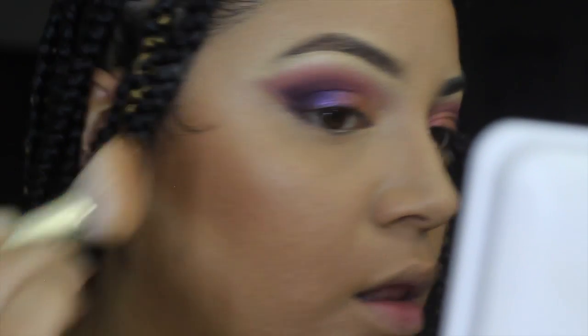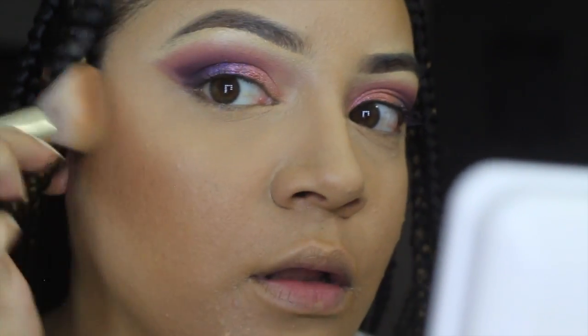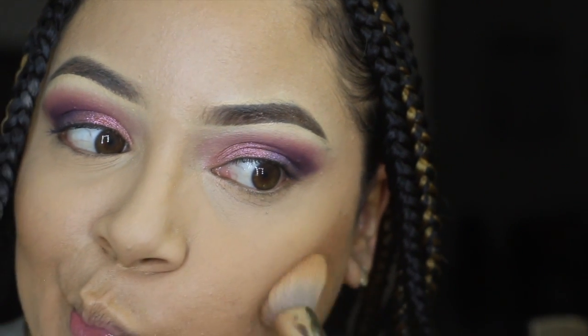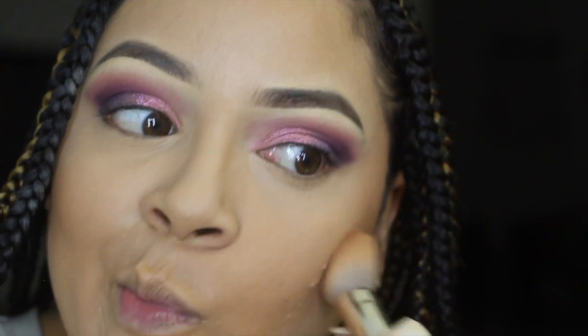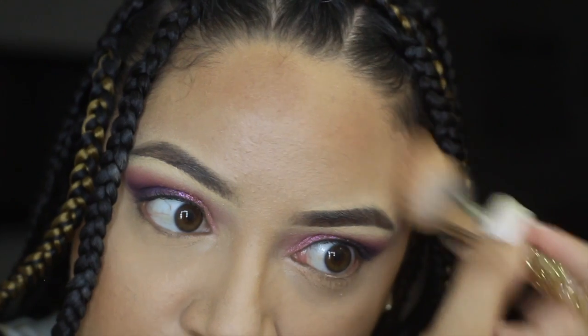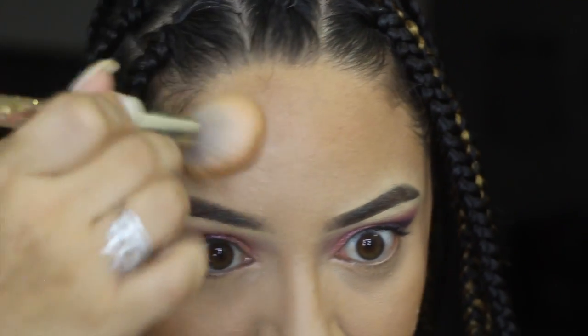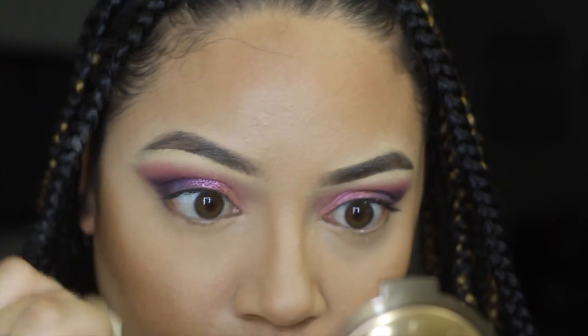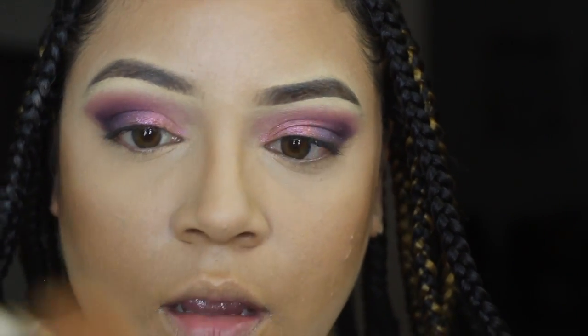Ooh, so I really like this color. I think I put a little bit too much, but I'm gonna blend it out. But I like the color. This might be a little bit too dark right now, but as soon as summer comes, we can start going back outside. It'll be perfect.